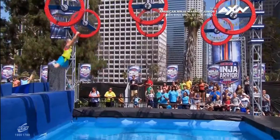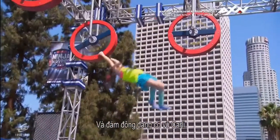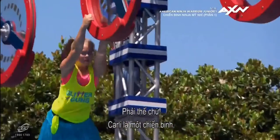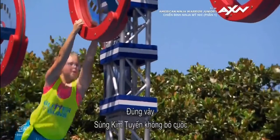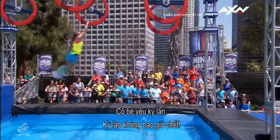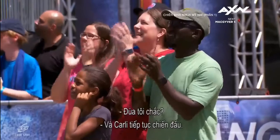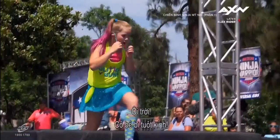And the crowd really getting behind Carly right now. There it is. That's what I'm talking about. Carly's a fighter. She really is. Well, she loves unicorns. Unicorns never die. Are you kidding me? And Carly continuing to fight. Oh my word. The glass is off.